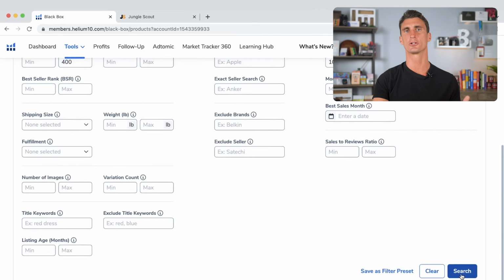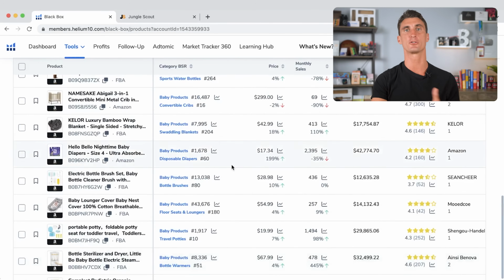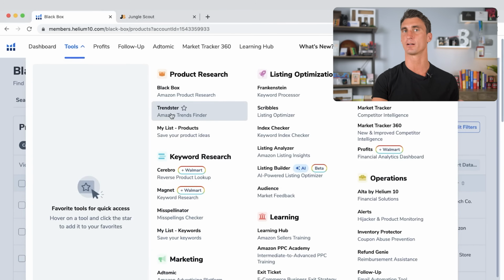And as I mentioned earlier, if a product has a 3.5 or lower star review, it's not a great product, and we can come in and find how to improve that product and probably steal all the sales of the original product. Then we're going to click search for this tool, and it will give you hundreds of different products that will meet your criteria. And you can go through and you can figure out what kind of products you want to sell. Helium 10 also has the Trendster tool, which will tell you what are the hot trends for selling on Amazon.